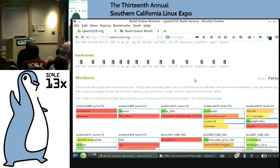And then there's this other thing called a warden, and these are all individual services that run in the back end. What does the warden do? Well, it keeps an eye on the builders. And if the warden sees builders acting up, it kicks them out of the build farm. So there's a lot of automation built into this.